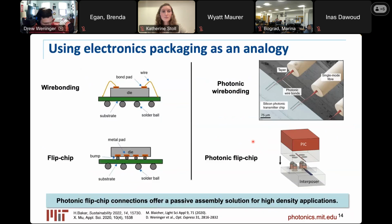So in an effort to get around this big cost issue, there's lots of research going on in packaging in terms of trying to come up with photonic wire bonding solutions that are totally analogous to the electrical wire bond, and then photonic flip chip solutions that are analogous to the electrical flip chip scenario.